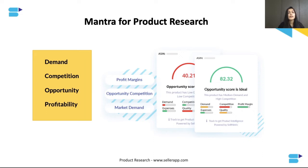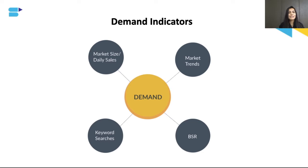Profitability, finally, which is really important, because after all the research, after all of the hassle that you go through, if the product is not profitable at the end of the day, if you can't make money out of it, then you've literally wasted your time and effort. So you need to calculate all types of costs that you will incur and the final profit that you can make out of every unit of every item that you sell on Amazon. Okay, so let's look at it one by one.